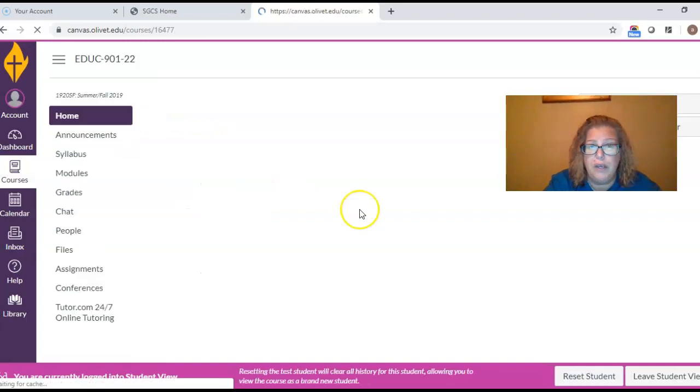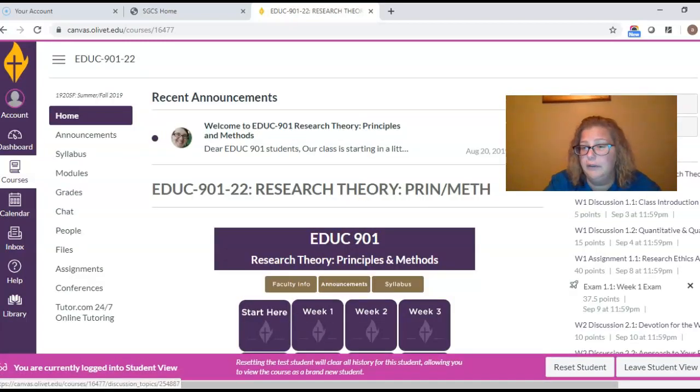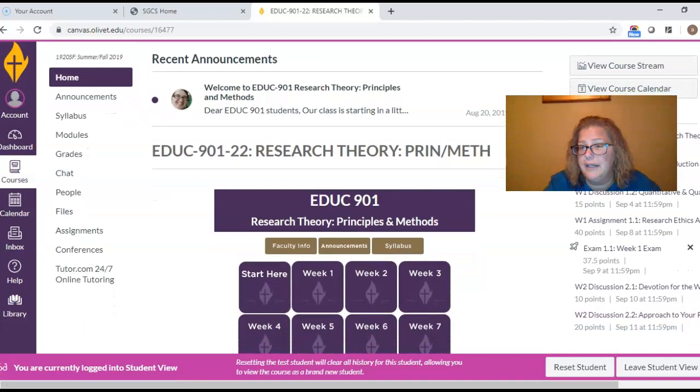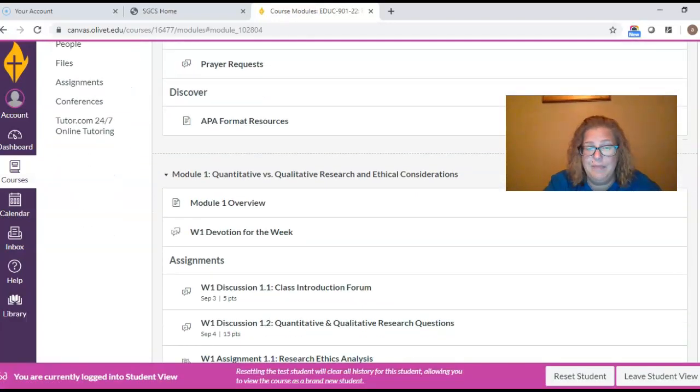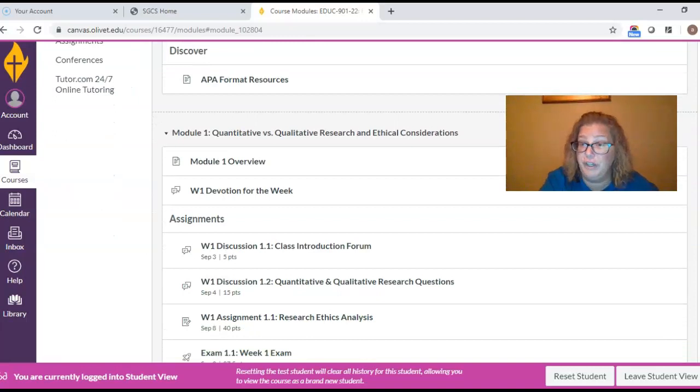So I'm going to go to home, and you can see the to-do list on the right, or you could go into start here. You're going to see that the assignments are due very quickly. For example, the discussion board that I was speaking about is due already on September the 3rd, which is Tuesday. So super quick turnaround, right? In an 8-week class that's compressed, you're going to find that due dates come very, very quickly.